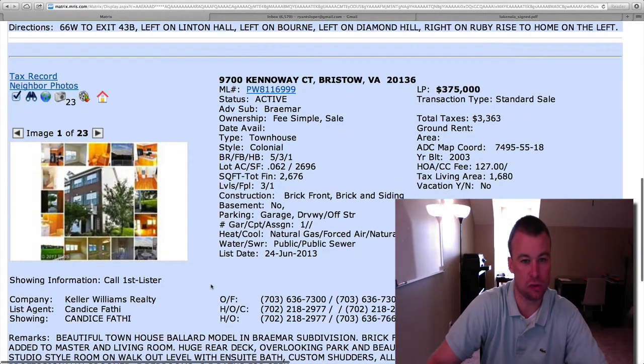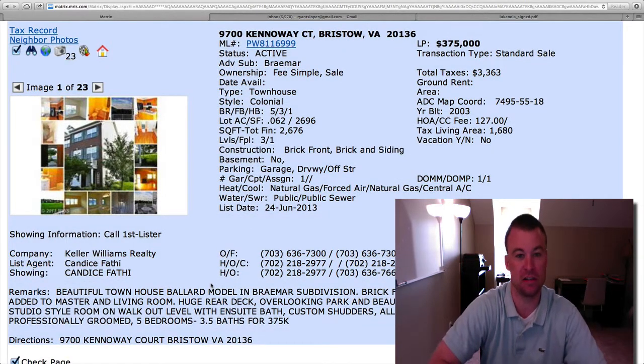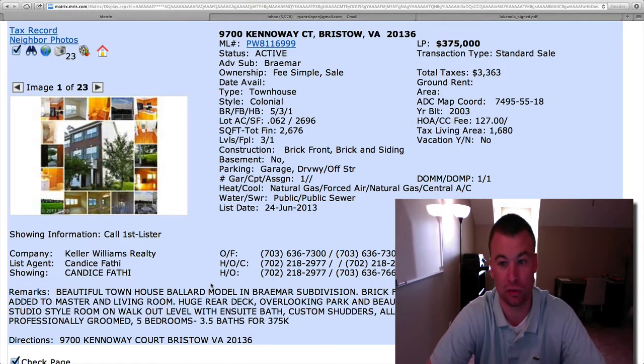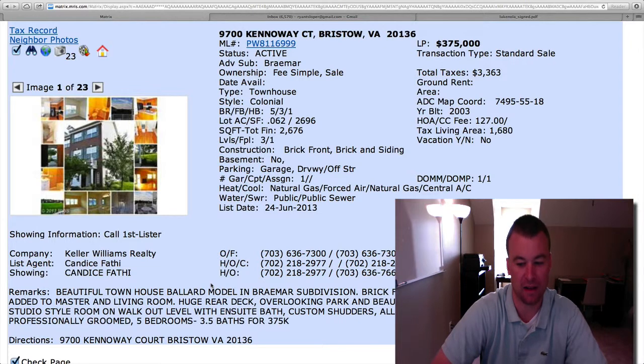And now we come to 9700 Kenaway Court, which I feel like is probably the worst priced home of 2013 at this point. It is a townhome, believe it or not. I know that seems crazy, and it's a 10-year-old townhome built in 2003. Now, it's listed as a 5-bedroom, 3.5 bath townhouse with 2,676 square feet of living space.